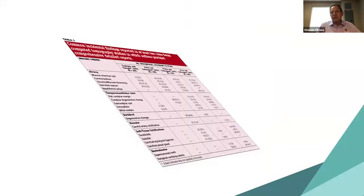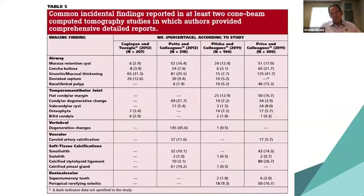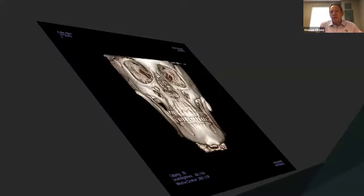And now, what are the things that we're likely to find? Well, the most prominent are airway related. You're going to see mucus retention, conchobulosis, sinusitis, deviated septum, nasal antral polyps. What is the next most frequent category? Jaw joint related pathology, then vertebral, vascular. So you can see that these two have high comorbidity.